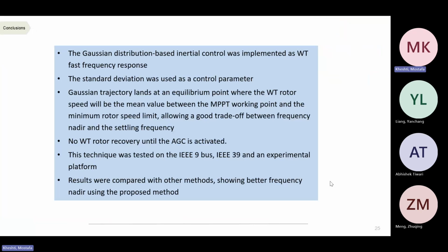And the conclusion: we developed a Gaussian distribution-based inertial control for wind turbine generators. In my opinion, it is easy to implement in practice, and it allows for cascade events. If two consecutive events occur, you have the functionality to inject incremental power. The results were compared in different IEEE standard networks in DIgSILENT, and also with the literature. It showed its robustness from a mechanical perspective and an electrical perspective.